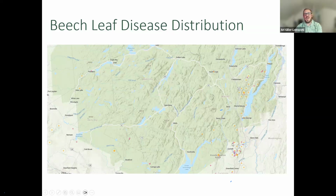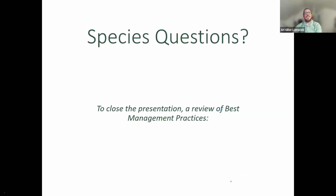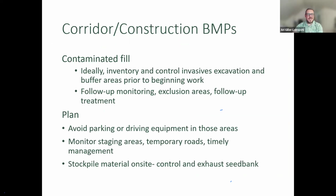Quick beech leaf disease map. This one is certainly moving west from Lake George, but also in the western and southwestern Adirondacks. So this one's certainly on the move. Gonna skip questions until the end.